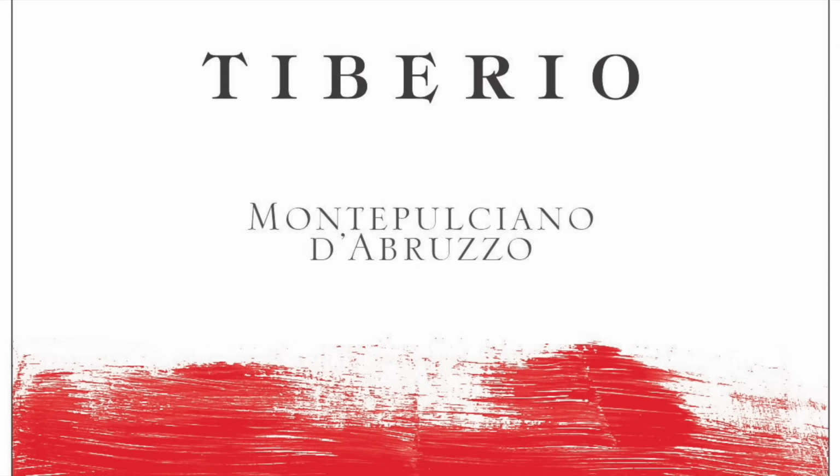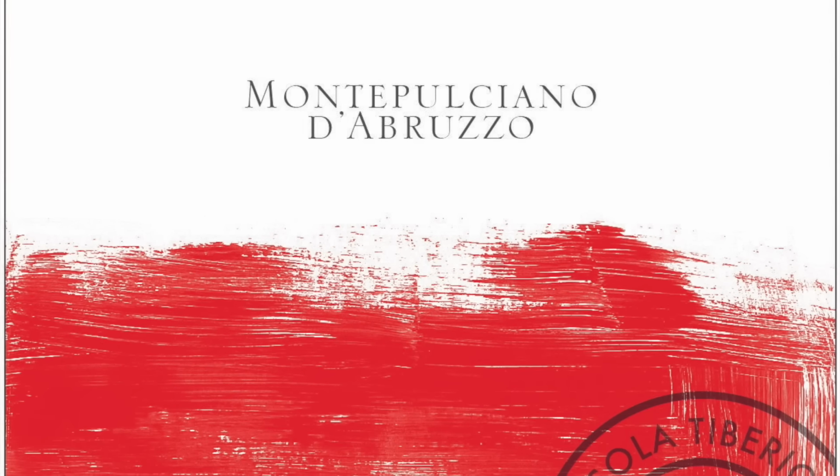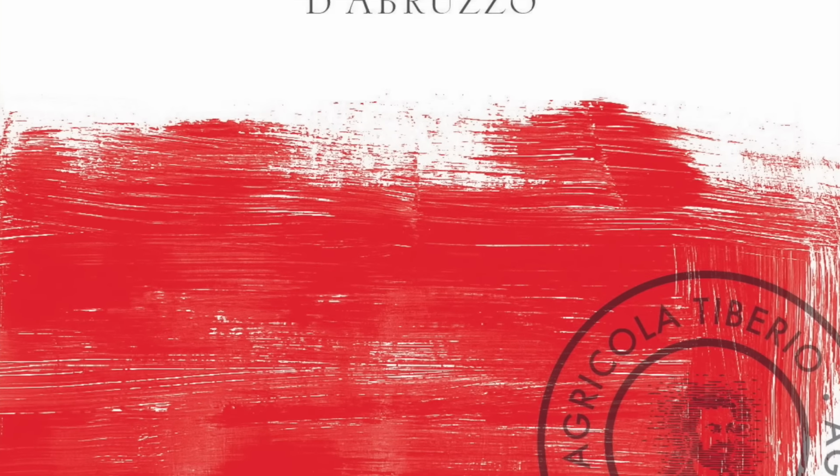Tiberio is one of my favorite producers of Montepulciano di Abruzzo. They have some high-end wines that I really enjoy, but their entry-level wine, which is called the Montepulciano di Abruzzo, sells for an extremely reasonable $25 per bottle, and the 2022 vintage is really an extraordinary value at this price point. While Montepulciano di Abruzzo can be extremely tannic and have very grippy tannins, Tiberio did an excellent job with tannin management for this wine.